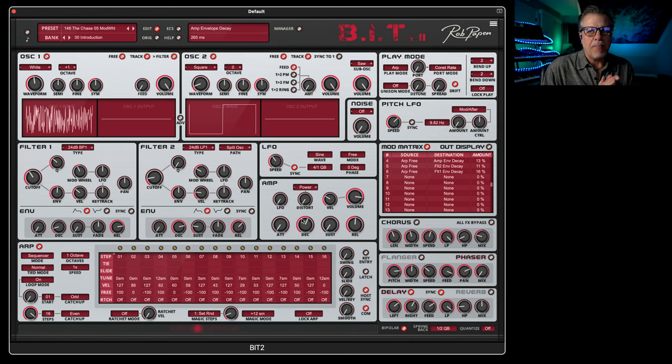Hey, do you know Rob Papen? Do you know his synths? Do you know how many different synthesizers and plugins he has? It's a lot of work he has put into building a company of really cool instruments. And I'm going to be showing you B.I.T, which stands for Back in Time. It's his kind of retro analog digital synth, which has some really cool capabilities.